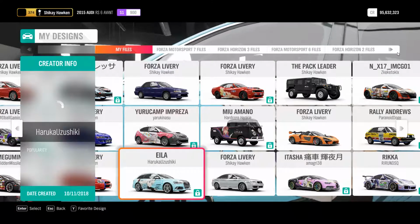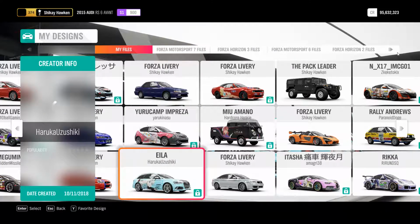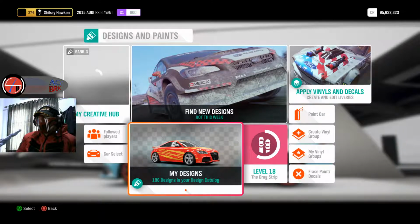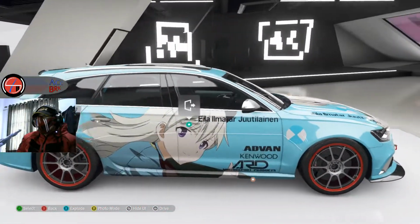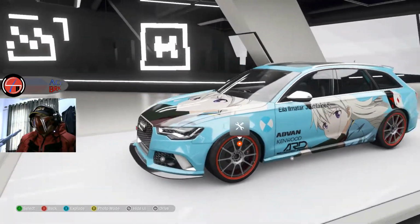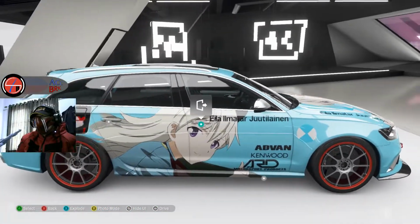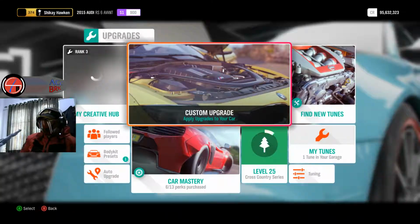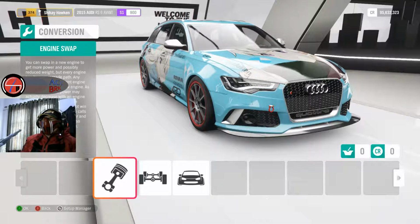The livery is called Eila, and it was made by HarukaUzushiki. So if you want more Itasha, go check him out. And yes, compared to the Sanya livery, it's actually a lot simpler, as you can see there. It's less crazy. It's more like, you know, I just want an Itasha on my car and go drive with it. And well, this is the result of it. And yes, there are no fan surface, and the guy just slapped on the same face. It's not that much of a complaint. I mean, well, it's still good, you know. So I'm fine with it because some Itasha are not that great in this game.